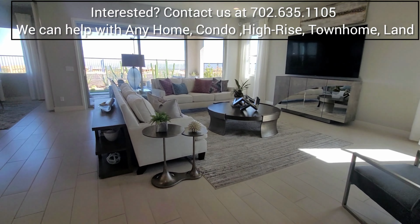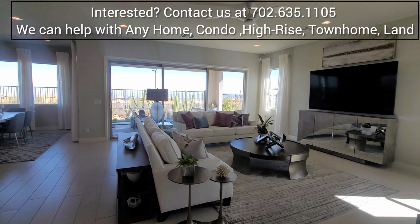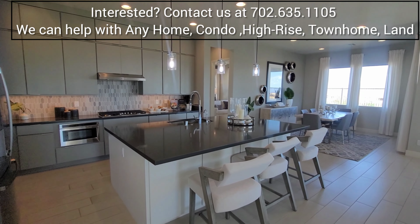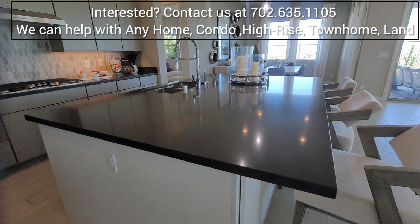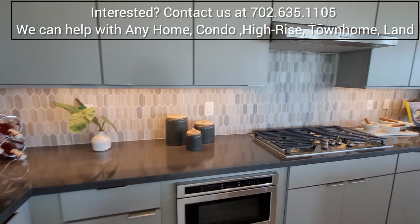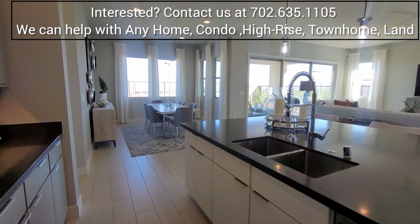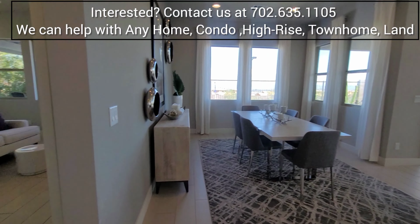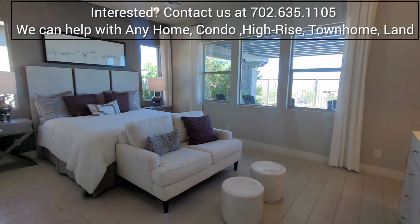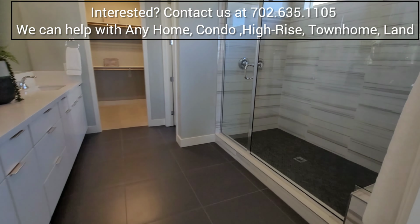Look at this beautiful, beautiful open floor plan. Nice tall ceilings. Look at that island. Such a pretty kitchen. So pretty. Dining room over there, and here we have the master bedroom. Nice and spacious. Master bathroom.